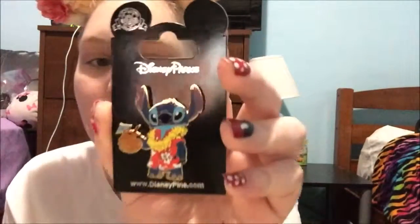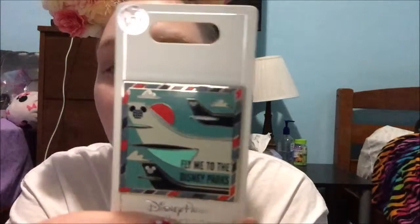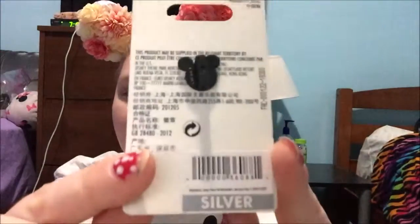So she's silver, $9.99. I'm gonna save that one for last. So then I got this one, it's Stitch. And he was silver as well, $9.99. And then the last one is this Fly Me to the Disney Parks to commemorate my first time flying. It was so much fun. I loved it. It's a really big pin. Silver, $9.99.